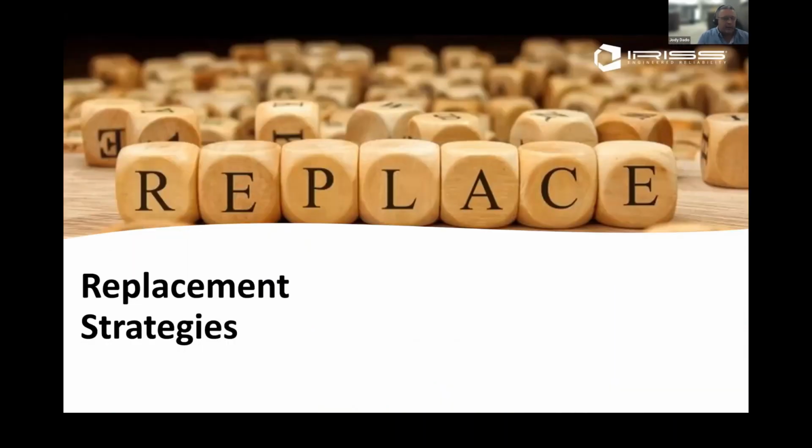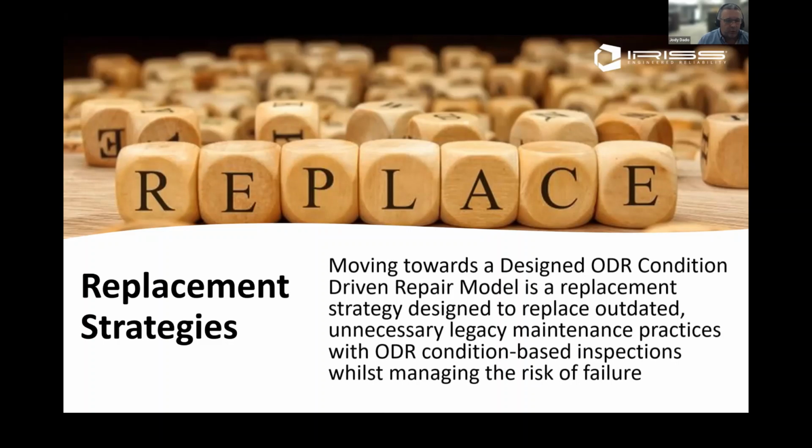So all this gets to the replacement strategies. Our clients have 1,000 things to do, and we don't need to give them something else to do. We're just giving them a replacement strategy. Moving towards a design ODR condition-driven repair model is a replacement strategy designed to reduce outdated and unnecessary legacy maintenance practices with ODR condition-based inspections while managing the risk of failure.